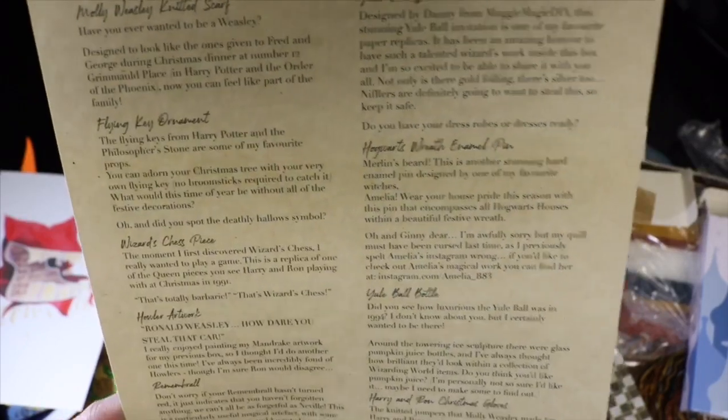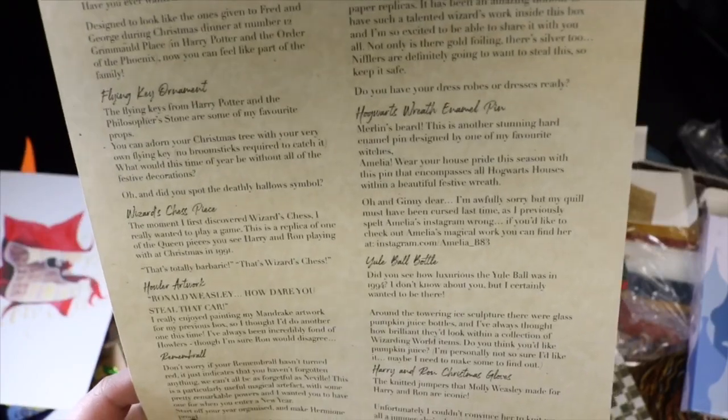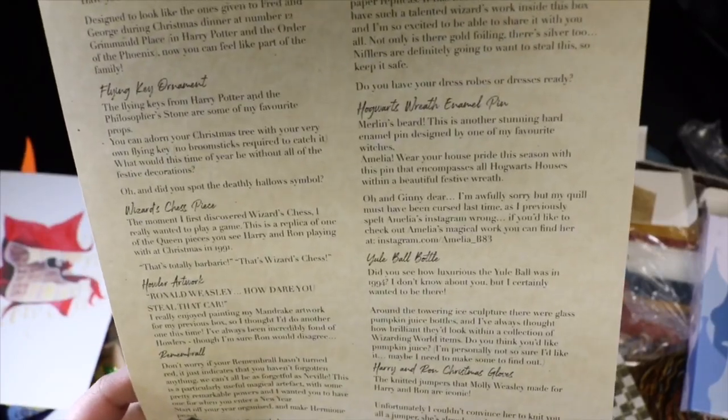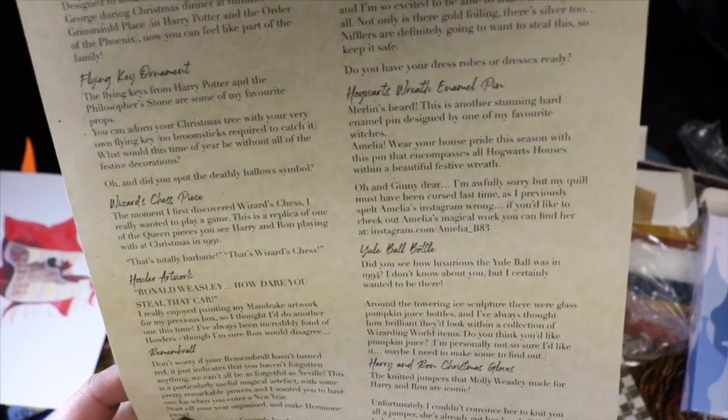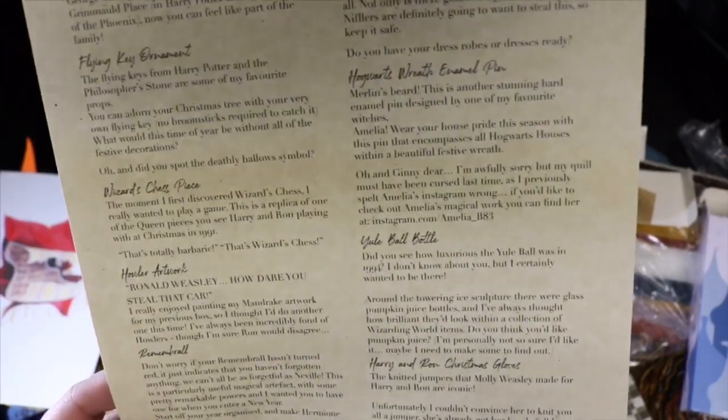The moment I first discovered Wizard's chess, I really wanted to play a game. This is a replica of one of the queen pieces you see Harry and Ron playing with at Christmas in 1991. And it says, that's totally barbaric, and that's Wizard's chess. So that's super cute.